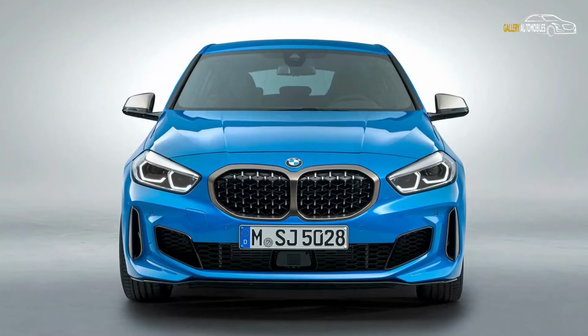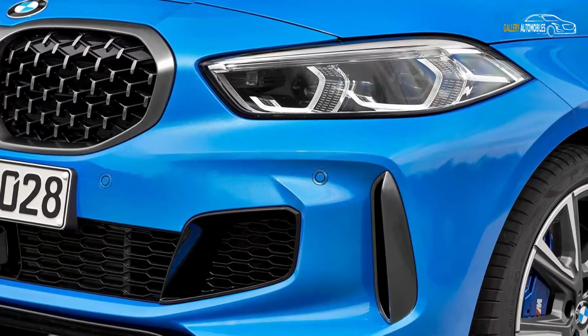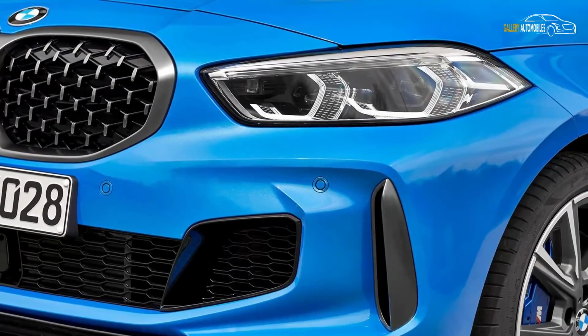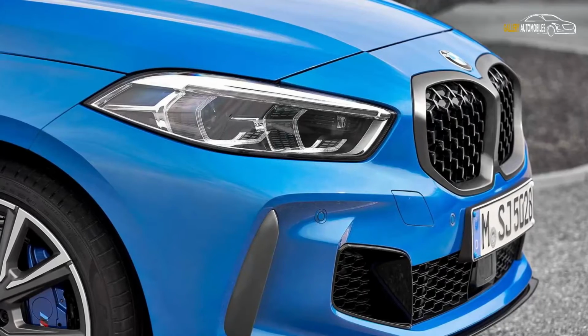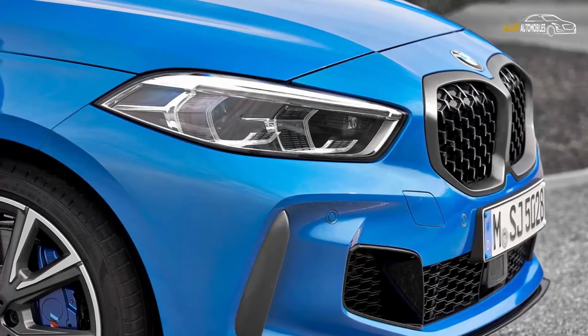The reshaped headlights are sleeker than before and lend the compact hatchback a fresh look, bringing the 1 Series in line with recent BMW products. At an additional cost, these can be ordered in an adaptive full LED configuration on the high-end variants of the range.